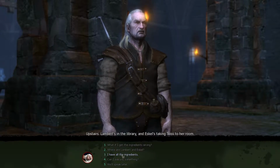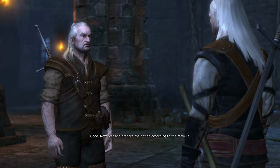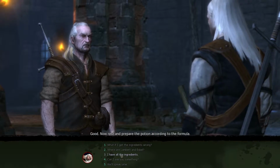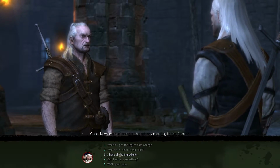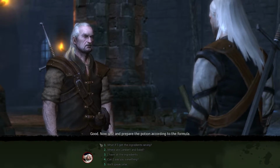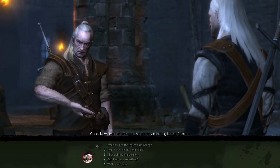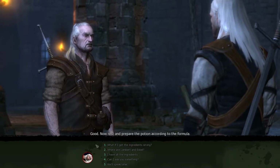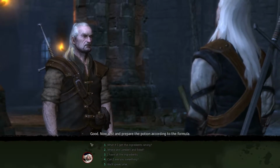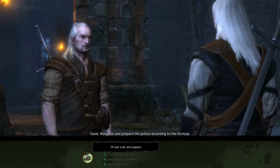Alright, well, I have all the ingredients. Good. Now rest and prepare the potion according to the formula. What? Oh boy, this sounds really complicated. Do I need to look at the formula again, or can I mess the potion up? Can I accidentally turn Triss into a man, or make her hair turn green? I just don't want to make things worse. Alright, I guess I do this. I'll rest a bit and prepare.